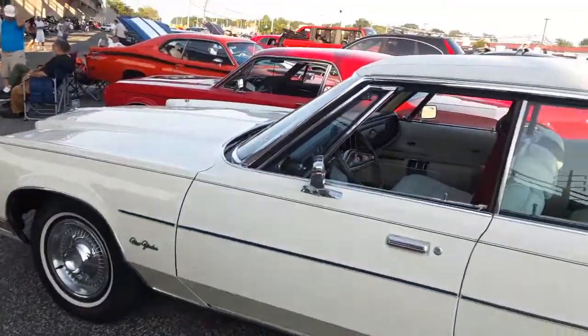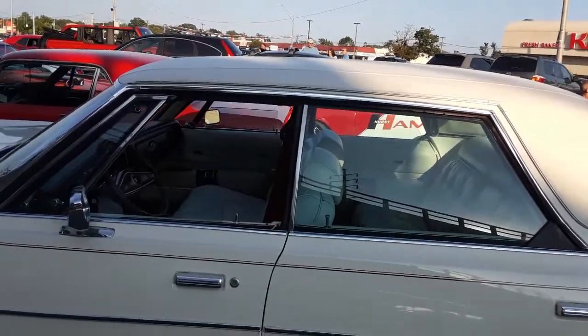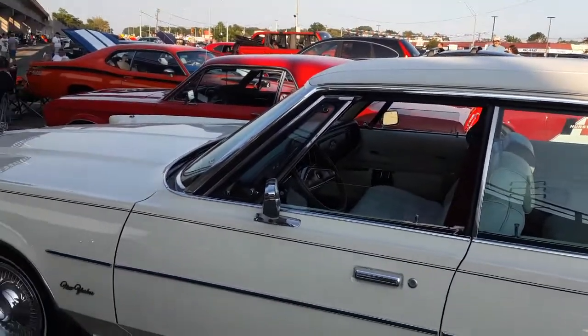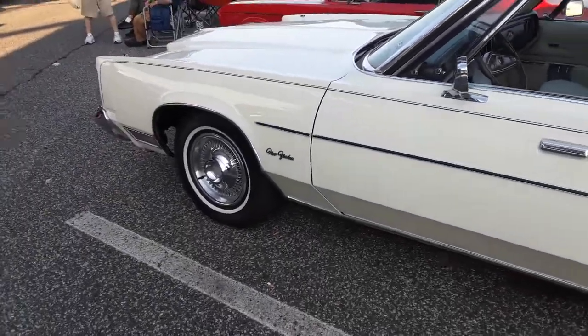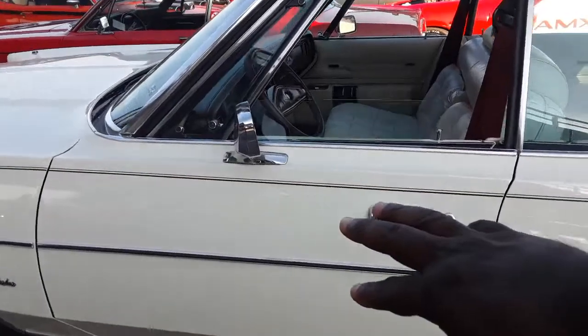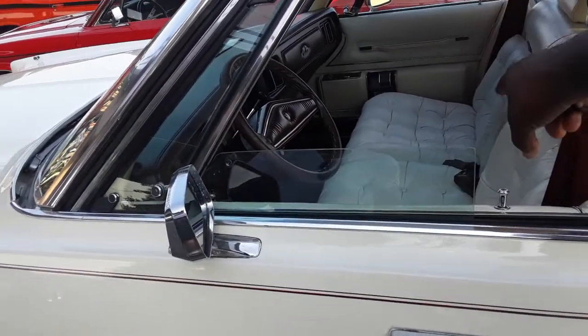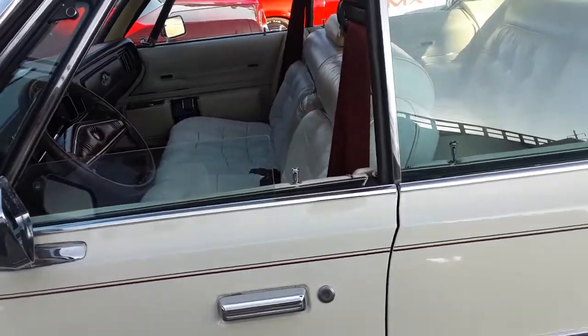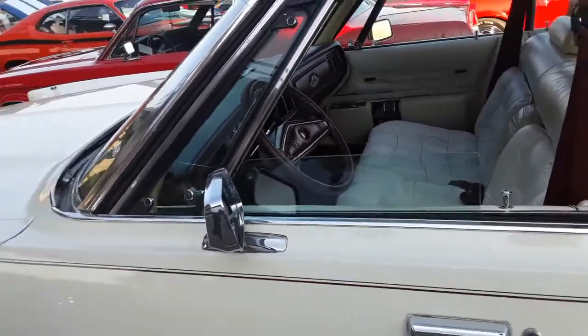Matter of fact, there was one Newport, but it was white, and it was a two-door with the St. Regis package. Right, but there was a four-door just like this. Really? I made a video of it. I just haven't uploaded it yet, but it was a four-door just like this. The difference was his interior was tan versus your red one. But this is the same red interior that the St. Regis had. Oh, sure.